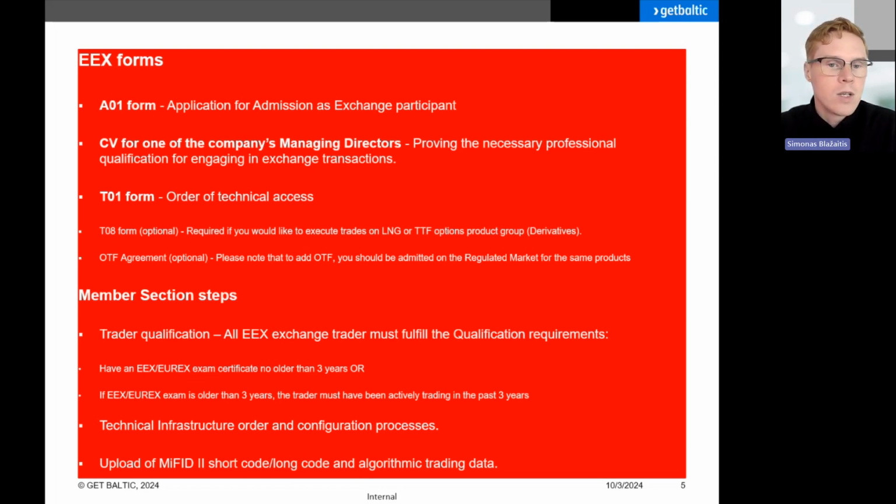First, they have to have an EEX or OREX exam certificate not older than 3 years, or if the certificate is older than 3 years, but the trader has been actively trading in the past 3 years, the trader will be asked to personally declare the past experiences. However, GET Baltic experience does not count.